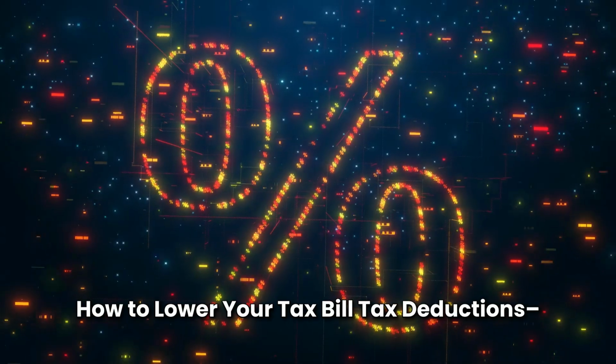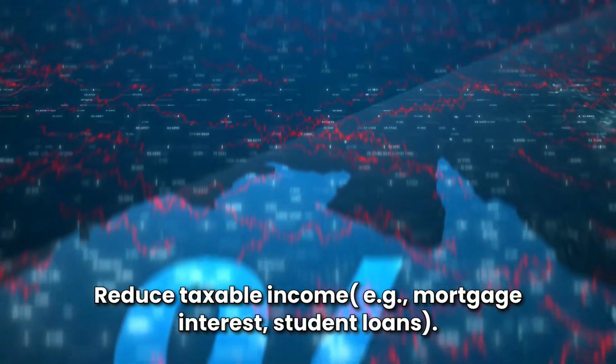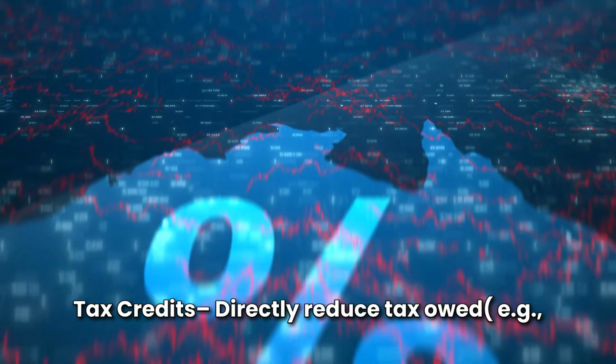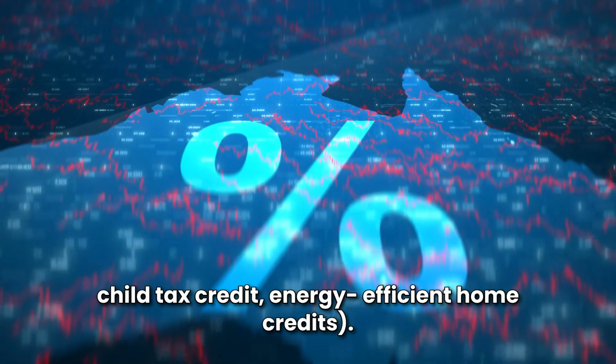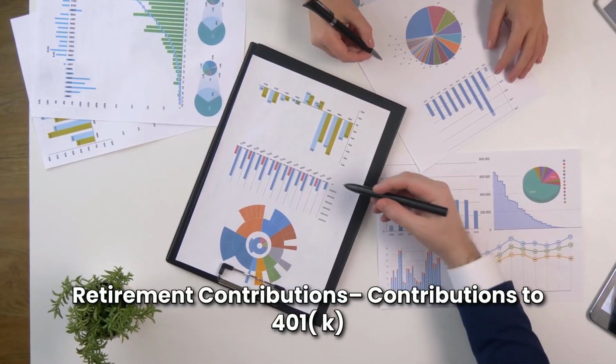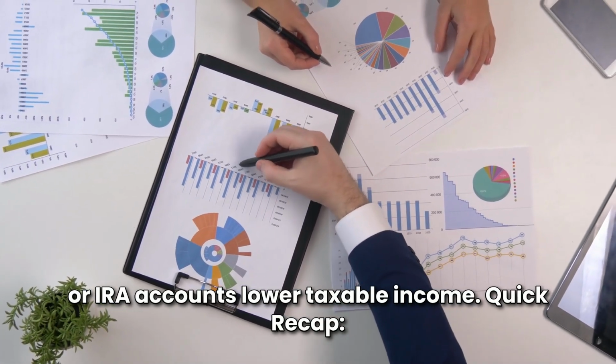How to lower your tax bill. Tax deductions reduce taxable income, e.g. mortgage interest, student loans. Tax credits directly reduce tax owed, e.g. child tax credit, energy-efficient home credits. Retirement contributions, contributions to 401k or IRA accounts, lower taxable income.